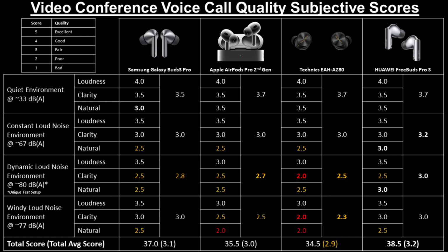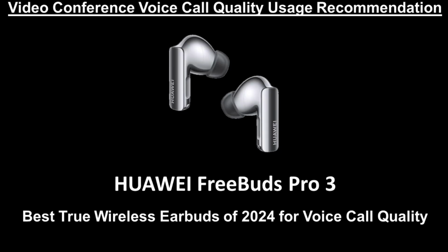But overall, based on our subjective scores in each category, we can safely conclude that the HUAWEI FreeBuds Pro 3 is still the best true wireless earbuds of 2024 for voice call quality.